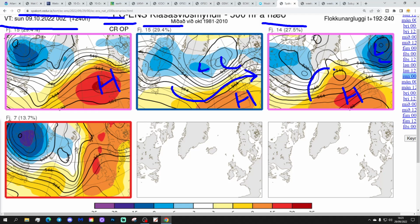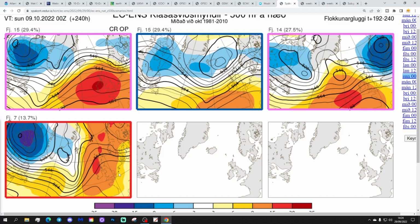So that's going to be drier for the west and the southwest, but will be a bit on the cool side with winds coming in from the northwest. And then we have 7 with high pressure to the north and northeast. So that's setting up high pressure towards Scandinavia. Mostly dry, but that's pulling in quite a cool east or northeasterly wind.